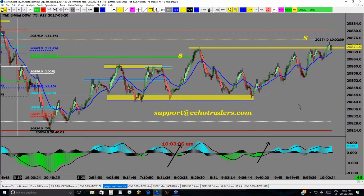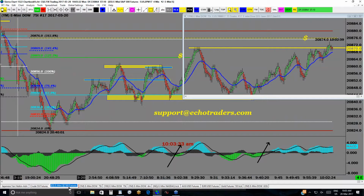Okay, we had mentioned the YM was poised to get to 20876. Not quite there yet, but it did move the timestamp some so it's heading in the right direction. If I can get a hold of that there, we'll put it right in where we need to be, right up in here. So it's $10 away from full target. Let's look at your ES while we're here.